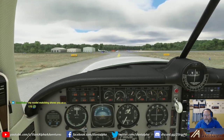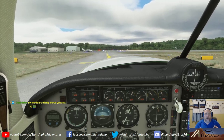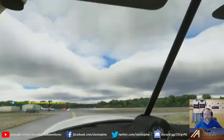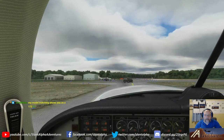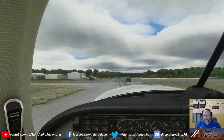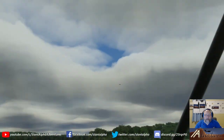Cross the hold line, clean up. Throw the flaps, strobe lights, recognition lights, landing lights. Laconia traffic, 25 and 4 Delta Victor, clear 2-6, Laconia. Looks like our friend is right there in the midfield downwind.